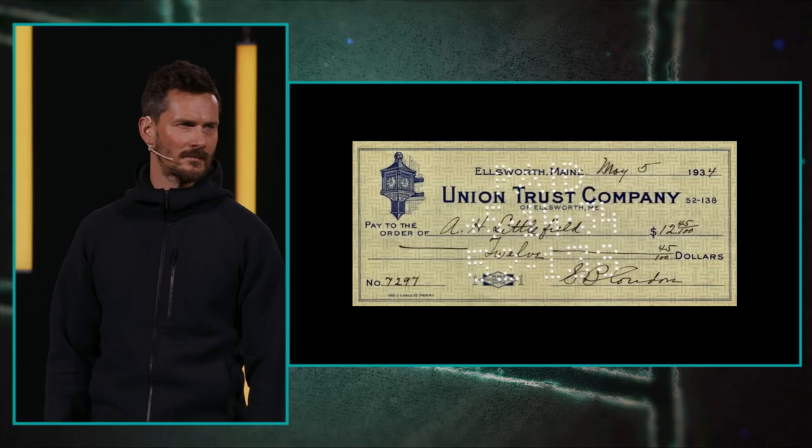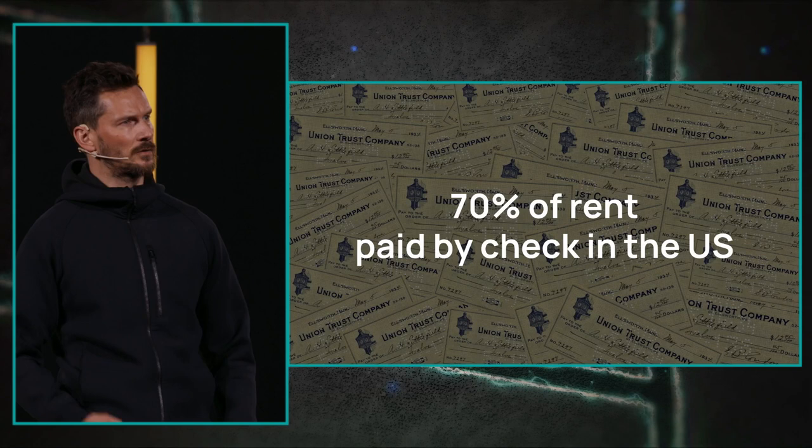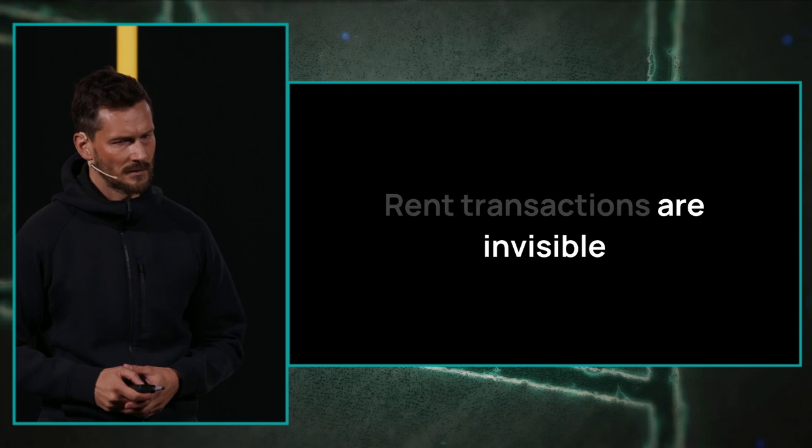All right. You see that? This is a check, a paper check. And this is how 70% of rent is paid in the US today. So this is ridiculous, right? But not only is this inconvenient, it led us to discover an even bigger problem for renters, that all rent transactions are invisible.